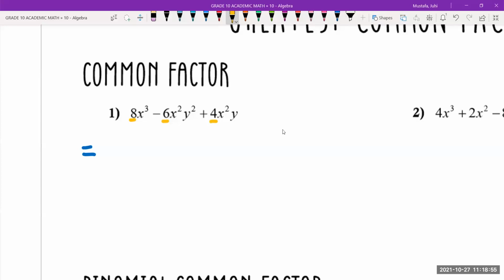What is the greatest common factor between 8 and 6 and 4? So you're basically doing the activity we just did on top, but you're going to do it in your head. You're going to look at 8, 6 and 4 and find the number that is common between all of them. That is the greatest common factor. So what do you think?